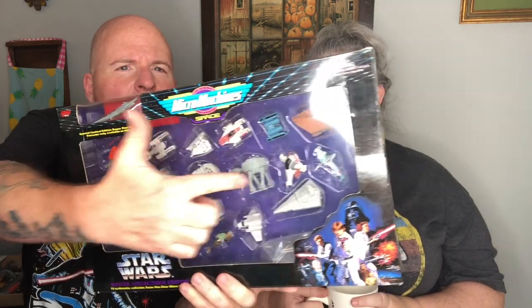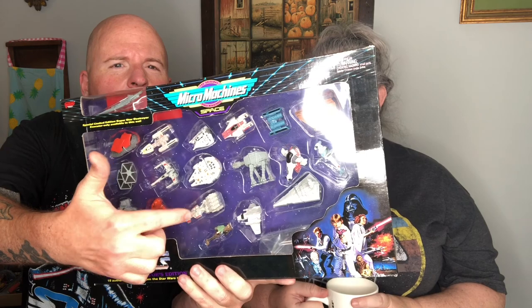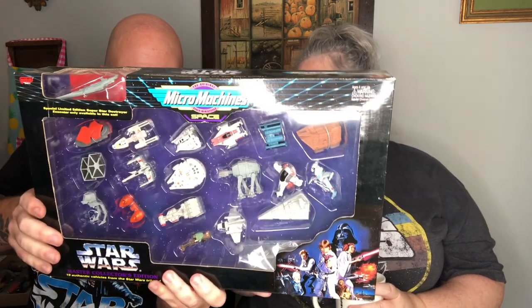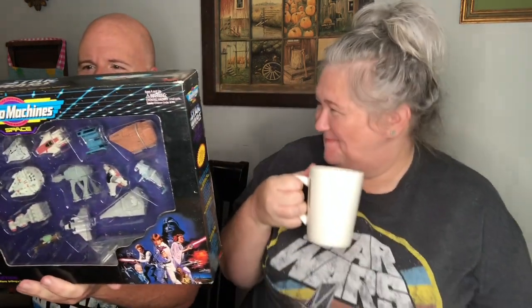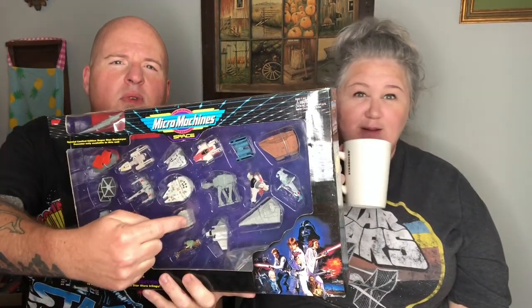Yeah, pretty sweet. A Bespin Twin Pod Cloud Car. Blockade Runner. See, that's the Blockade Runner I was trying to think of. Chicken Walker. What was Leia's ship in Episode 4? I think it was Tantive IV. Yeah, I was totally going to say Tantive IV. All right, so this set sells on Amazon for $132. Sweet.